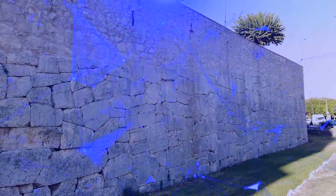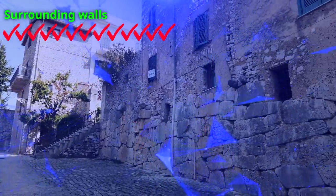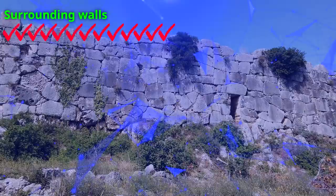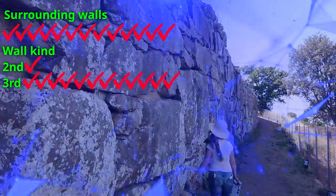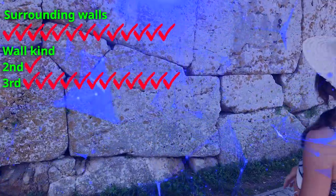So let's see one more time what we have discovered. All sites have an enclosure wall. If it isn't all visible today, we could anyway find older testimony of it. They all feature polygonal masonry. One side had walls of the second kind, all the others were third kind, displaying intricate cut patterns.